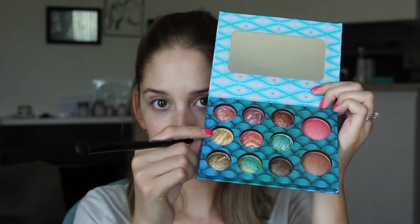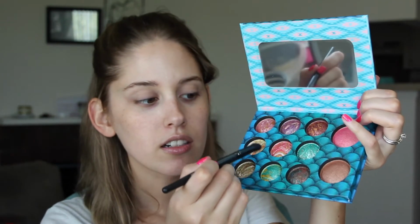Where do you start? So my lips are so chapped. I'm going to put on my Burt's Bees Ultra Conditioning Lip Balm. This is with cocoa butter. I'm going to grab my e.l.f. Cosmetics brush. This is the C brush. And I'm going to dip into this yellow color right here. And this is a swirly marble color. So I'm trying to swirl all the colors in together.